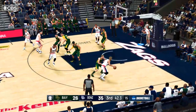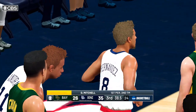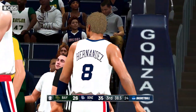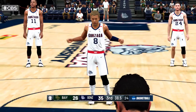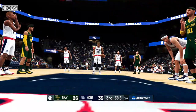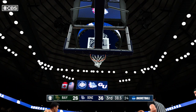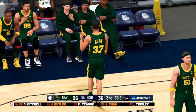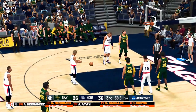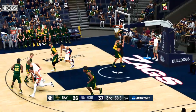Hernandez. Covered by Mitchell. Here's Hernandez. Another shot. And that'll be two free throws coming up. Officials on the call with the foul. And these are his second and third free throws tonight. First free throw is good. And good on the second, so he makes them both.